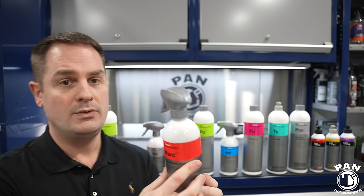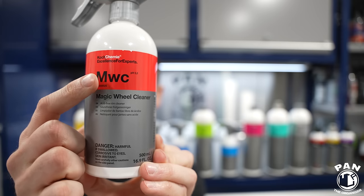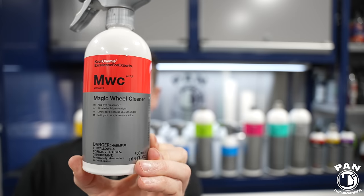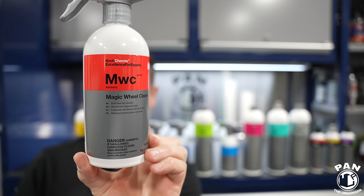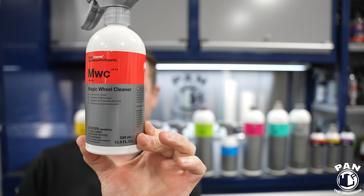We move on to the Magic Wheel Cleaner. Although if you look on the label here, it says pH 5.5, this is still on the acidic side a bit, but it doesn't contain any acids per se, so it's considered a non-acid wheel cleaner.